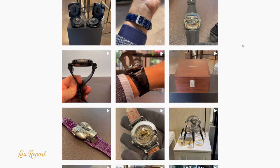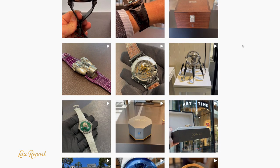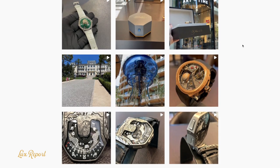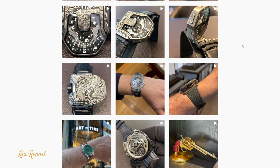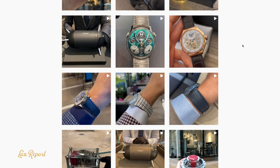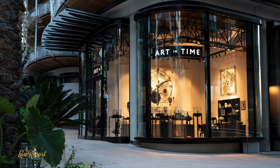And if you are able to get to Art in Time in person, they are in Monaco. You can check them out at the new prestigious One Monte Carlo complex. And that's close to the legendary Hotel de Paris. And in that prime location near the casino, the Art in Time gallery is open right now to collectors and connoisseurs of watchmaking art.